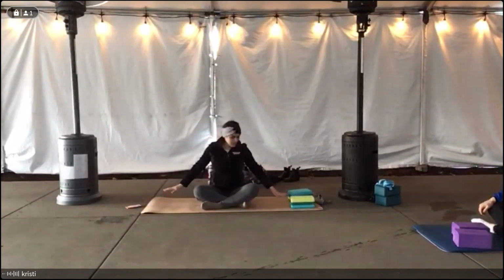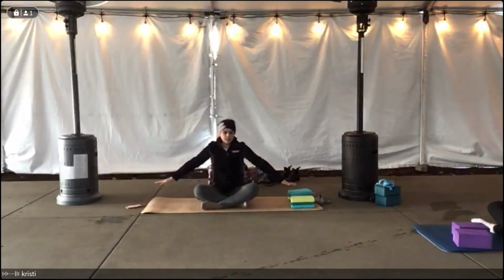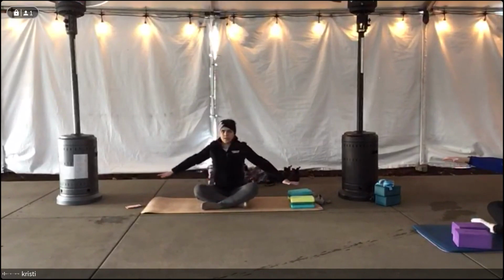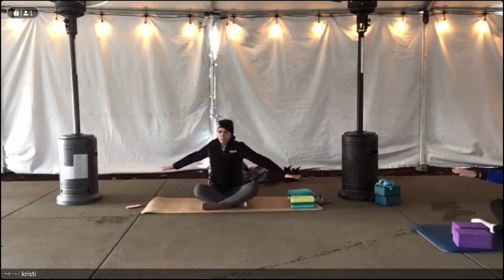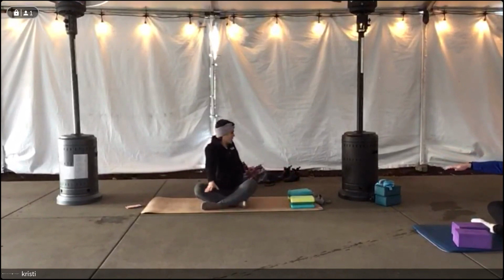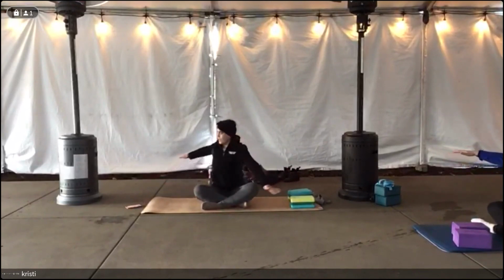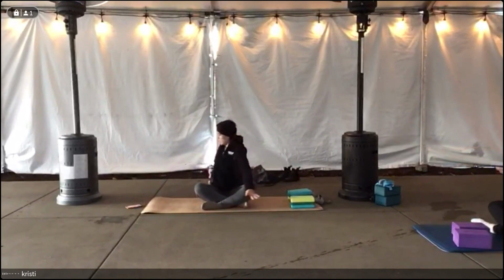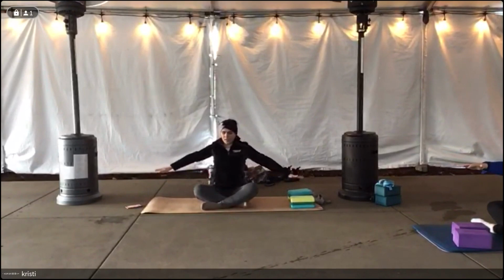And then hands are going to be just kind of floating by your sides here. And you're going to inhale first, then exhale, twist to the right. Inhale, center. Exhale, twist left. Inhale, center. Exhale, right. Inhale, center. Exhale, left. Inhale, center. Exhale, right. Inhale, center. Left. Let's do one more on each side.